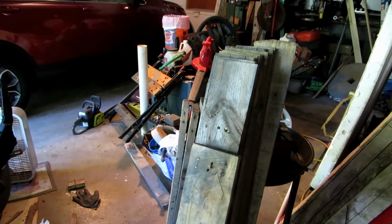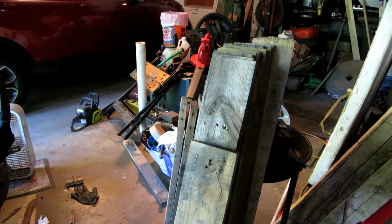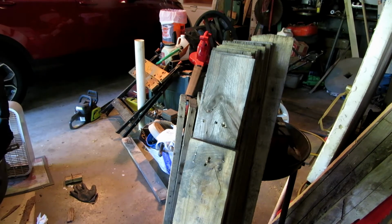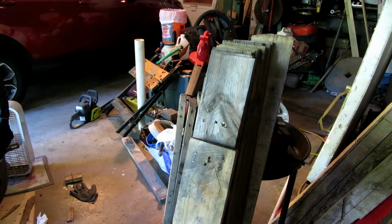But at least I got the pallet taken apart, and I got the nails out of the pallet, and I'm going to take it back and put it back in the tractor shed and let it be there out of the weather. And I will get to projects with it, maybe later, maybe not.